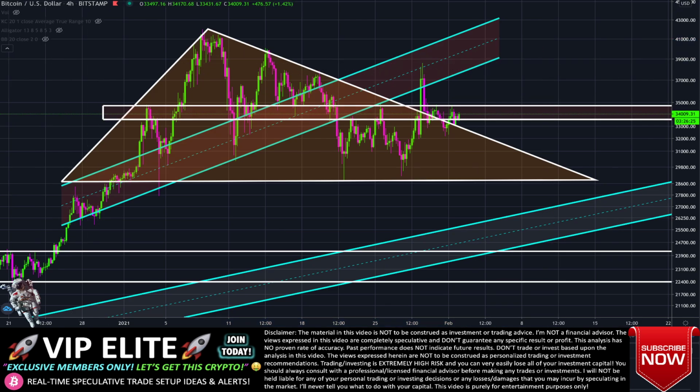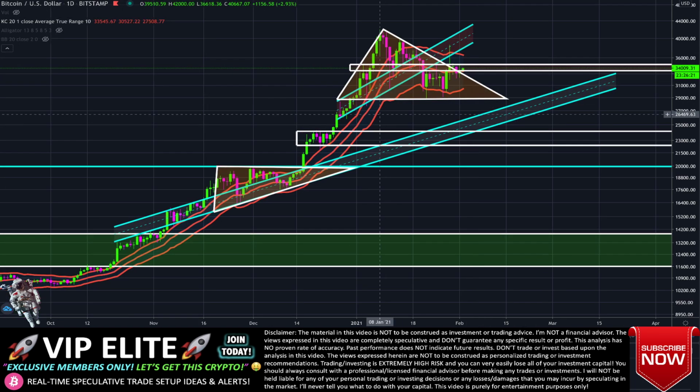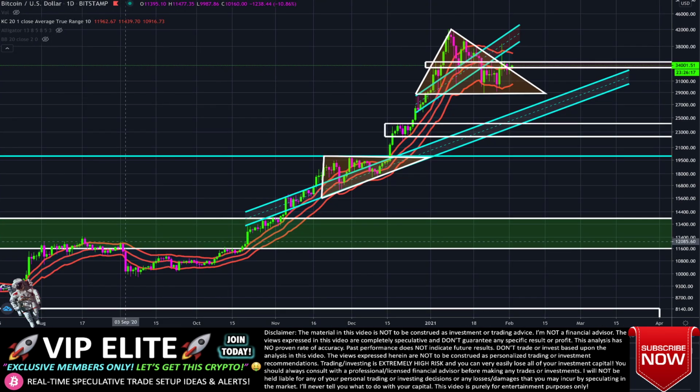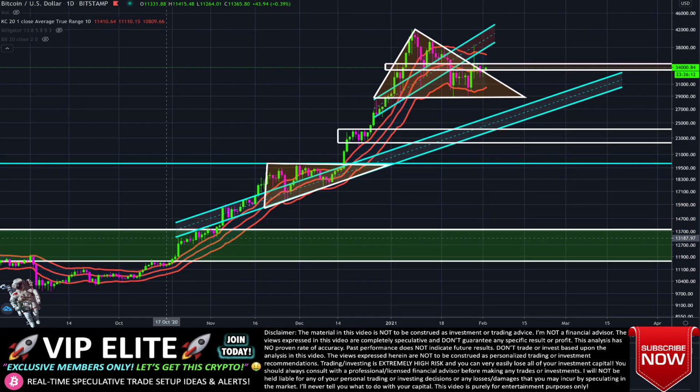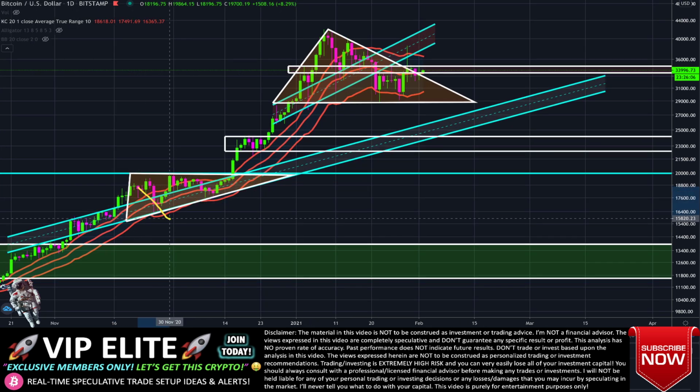If we flip on our Keltner channels, you guys know that I have been following the Keltner channels for quite some time now. And for me here, this is what we want to see in an uptrend, trading above the channels, using that top line as support. If we test back down into it, we do see the bottom line act as support, get back above the band, and then continue action like that.